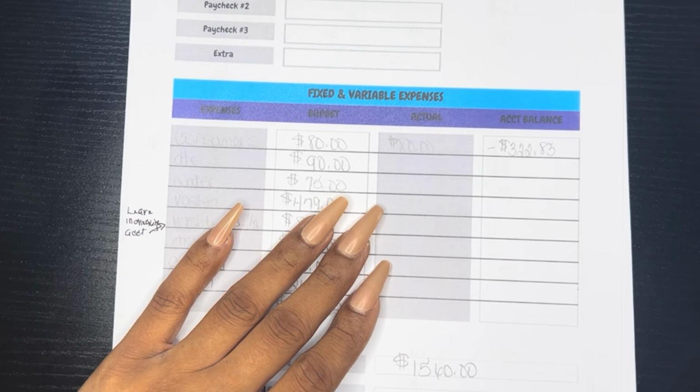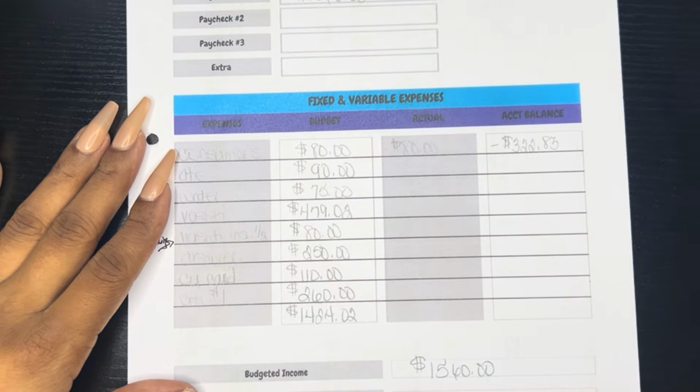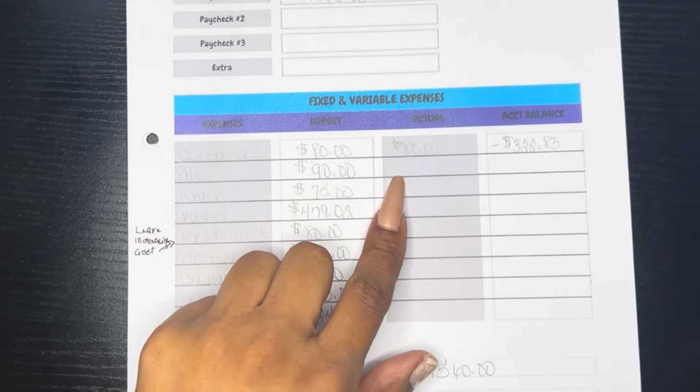Okay, so we're going to get out of this account. I'll be right back and we'll go to the next account. All right, you guys. So my payment plan amount for my electric bill is $82 a month.